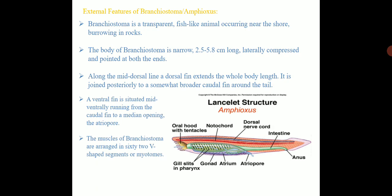The body of Branchiostoma is narrow, 2.5 to 5.8 cm long, laterally compressed and pointed at both ends. Along the mid-dorsal line, a dorsal fin extends the whole body length. It is joined posteriorly to a somewhat broader caudal fin which is present around the tail region. A ventral fin is situated mid-ventrally, running from the caudal fin to the median opening, which we call the atriopore. The muscles of Branchiostoma are arranged in 62 V-shaped segments, or myotomes.